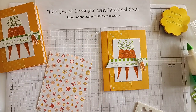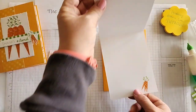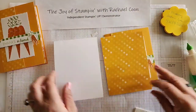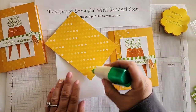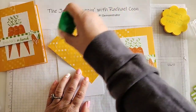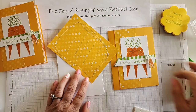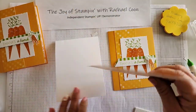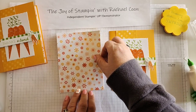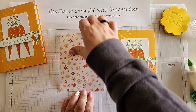And you can even have a small piece of basic white and have it just the inside, and that totally works. But if you want to use up some of that designer series paper and just have another extra wow to your card, grab that DSP, which is the whole front of this basic white. It's the 4 by 5 1/4. Line that up right there.